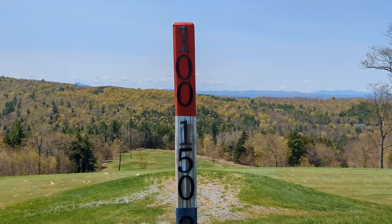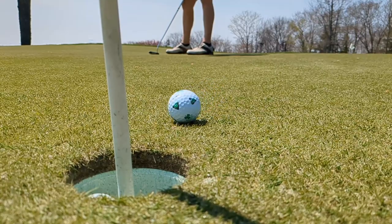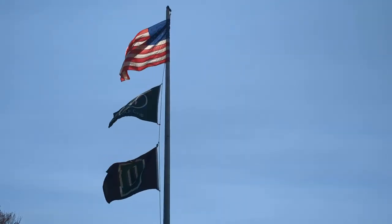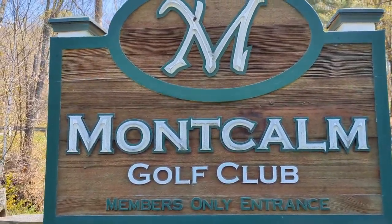Up until recently, it was private, but now it is a hidden gem nestled in the woods and mountains of New Hampshire. Strap in and enjoy this golf experience with my dad and I as we discover the most beautiful course I have ever played. Welcome, friends, to Montcalm Golf Club.